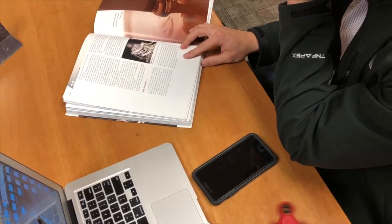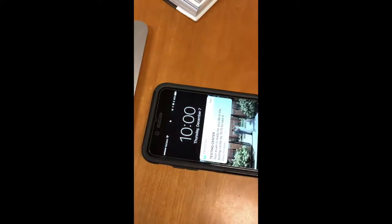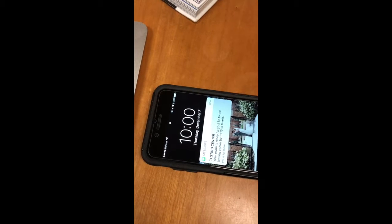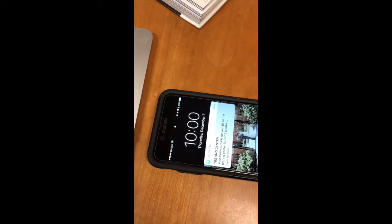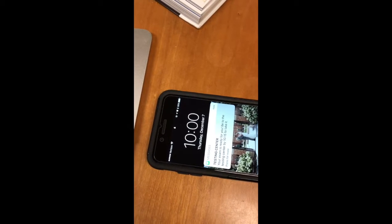This way, when they show up to the testing center, the person will already have this individual's test and bubble sheet ready to go. There will be no line, and so this allows the student to stay wherever they choose on campus to study for as long as they possibly can before going to the testing center to take their test.